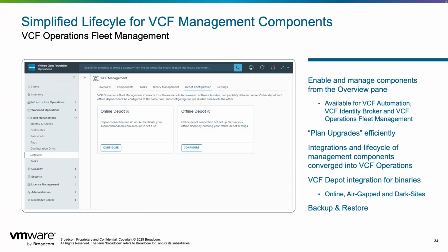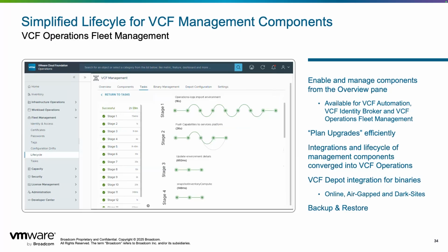The Task tab displays all tasks executed by Fleet Management. Each task can have multiple statuses, and you can track the progress and manage every deployment from this page. It also provides backup and restore mechanisms for automation, the identity broker, and Fleet Management itself.